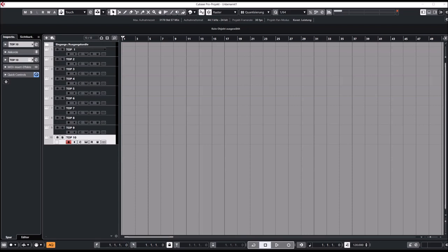My top 10 must-have synths for 2021. Okay, let's start with my top 10 synths. I mute my mic and we enjoy the sounds.